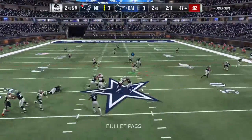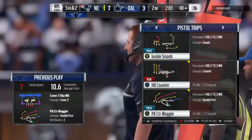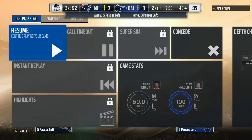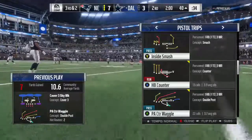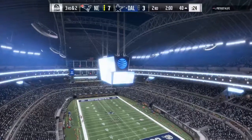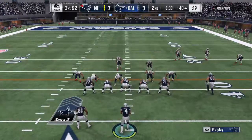Now it's a bootleg with Prescott. Looking middle, and that's complete. And he'll be brought down, it looks like right at the 40. The reception good for 7. It's 3rd down. Two minutes to play here in the first half. We're back to Arlington right after this timeout. So 3rd and 2. This quite possibly 4-down territory, though, if they're stopped.